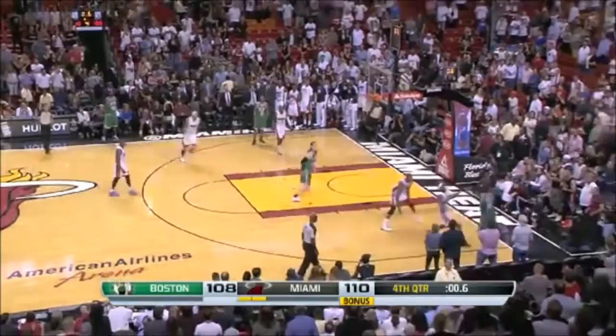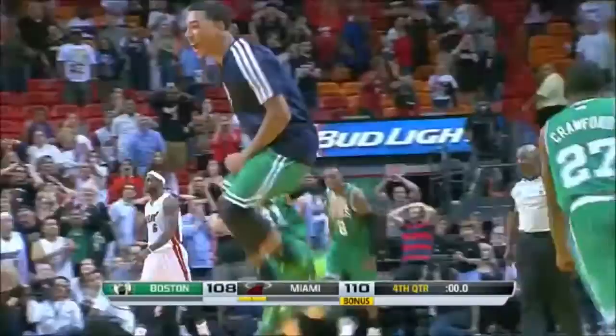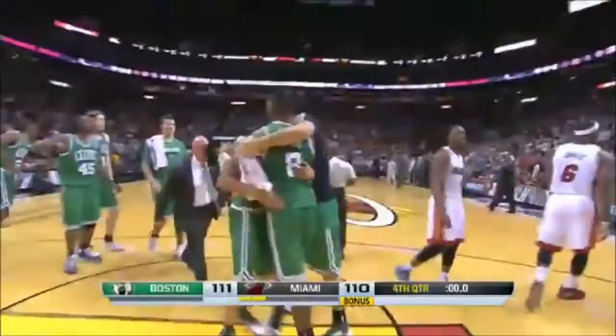This is Green for the win. He did it! Jeff Green wins the game for Boston on a corner three. Oh, my. The referees will look at it, but it looked like he got it off before the clock went off. Finish with 24, 10 in the fourth quarter. He's behind the line. He got it off.